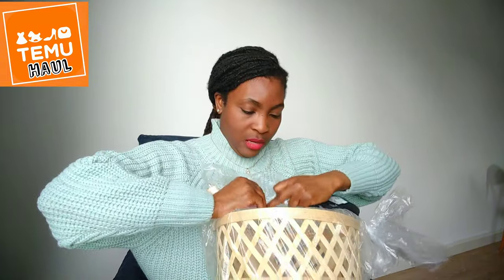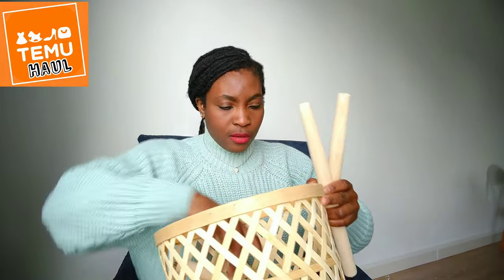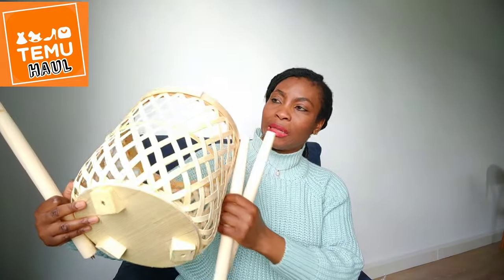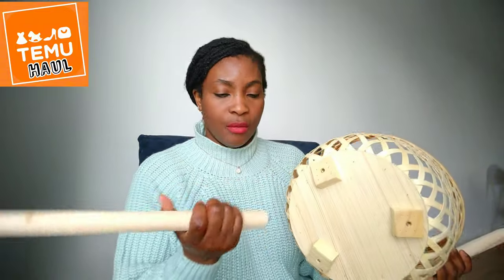Let me open up the plastic. I don't know what this is. I'm gonna open it and see. Alright, so okay, not too bad. Plant basket and here are the legs. But why does it look so pressed like this? I actually thought it was gonna be a bit bigger than this. This is a bit small, but I guess it's okay, not too bad. But I really thought it was gonna be a bit bigger than this.